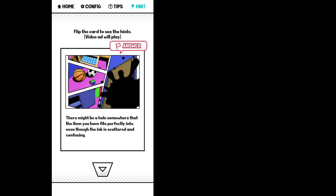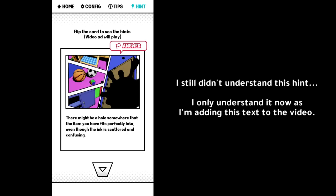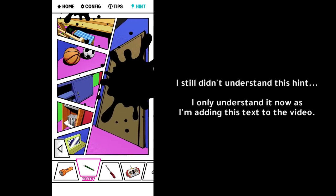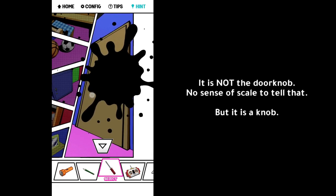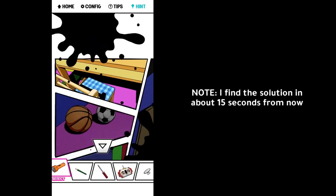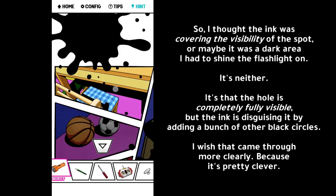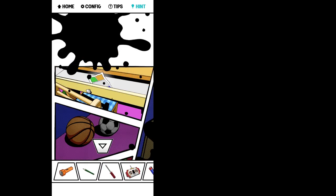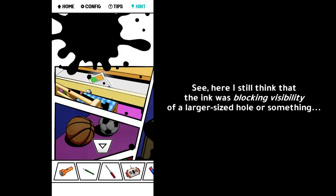There might be a hole somewhere that your item you have fits perfectly into. Really? Damn. Is it that this is the door knob and I'm supposed to click into it even though it's blockaded? What the? Whoa, that was blocking the way of the drawer button. That was what I was making the hole for. Got it.